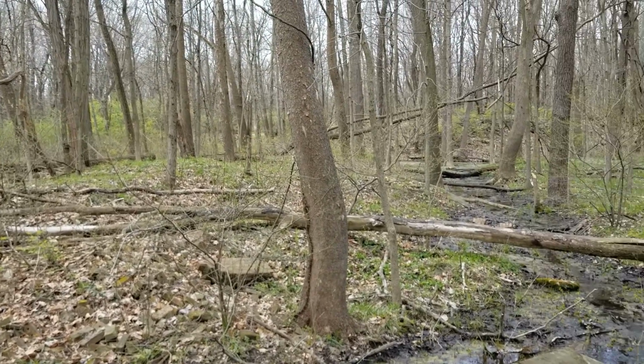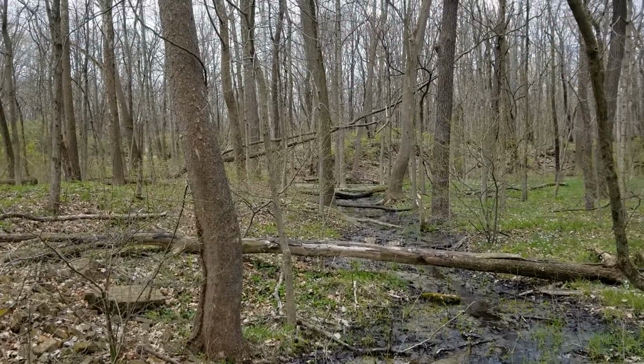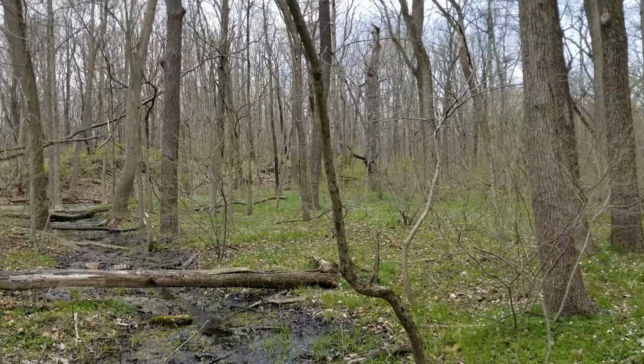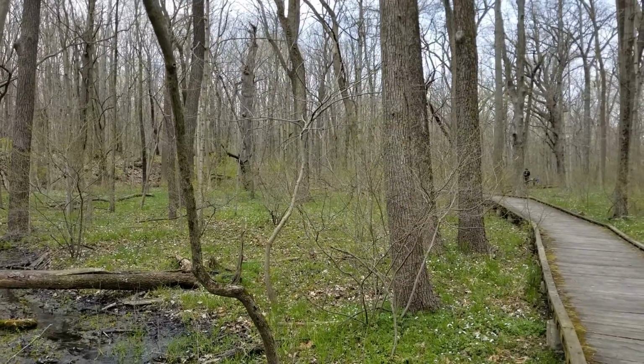Here we have the sounds of a spring woods. Cardinals calling, woodpeckers tapping, hikers in the woods as well.